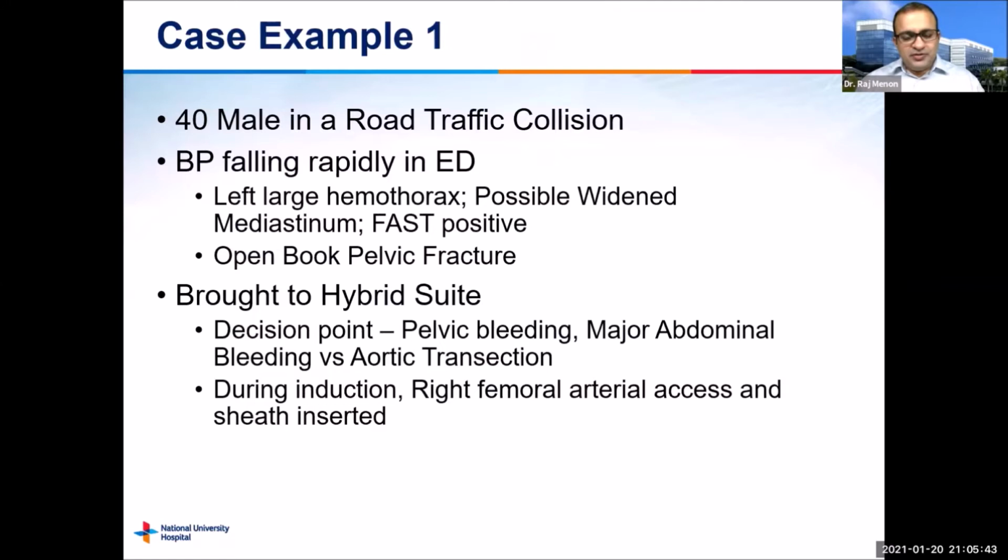This is a case that we had some time back, a 40-year-old male in a road traffic collision. His blood pressure was falling rapidly in the emergency department. He had a large left hemothorax, he had a widened mediastinum. His FAST scan was positive. Pelvic X-ray showed an open book pelvic fracture. And now you're in a classic dilemma which a trauma surgeon will face.